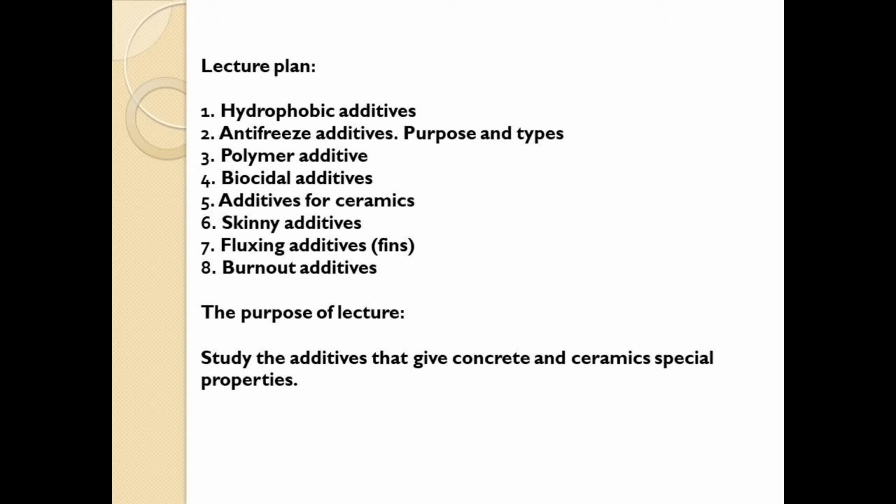Lecture Plan. 1. Hydrophobic additives. 2. Antifreeze additives. Purpose and types. 3. Polymer additive. 4. Biocidal additives. 5. Additives for ceramics. 6. Skinny additives. 7. Fluxing additives, fins. 8. Burnout additives.